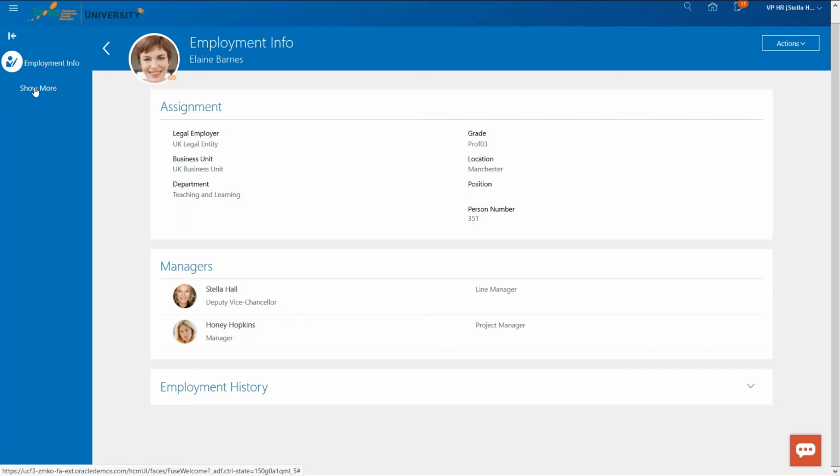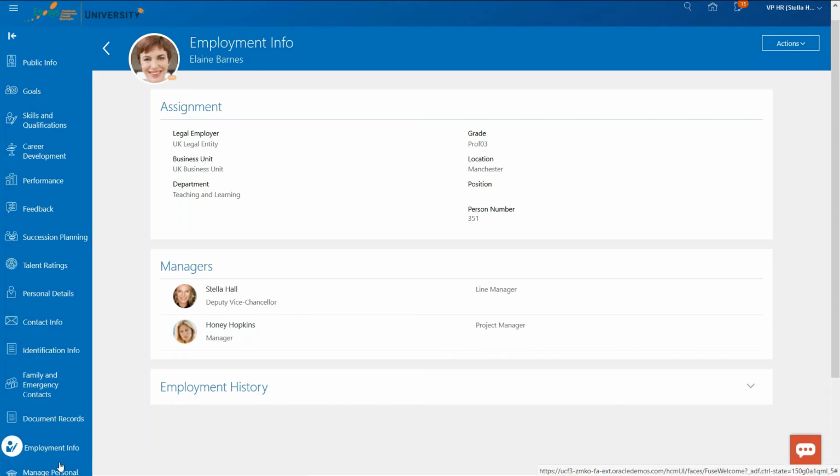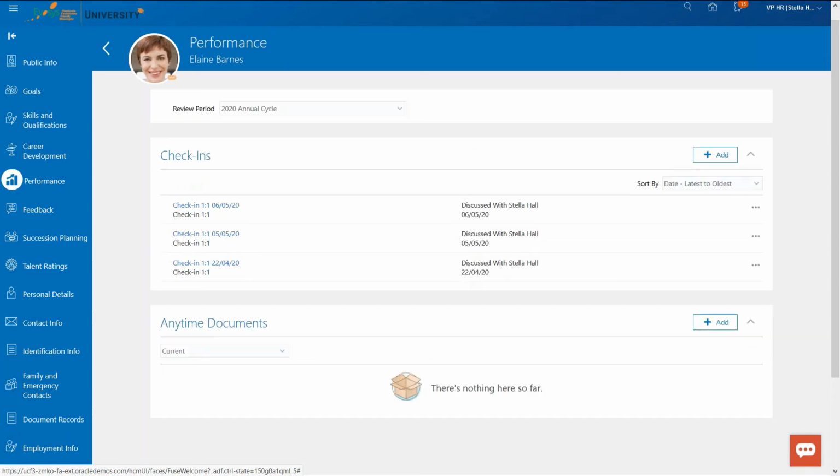So whilst I'm here, I can see more information about that employee. Again, this is restricted dependent on the role-based access that you have, so not all users will be able to do that. But like we saw just now, as Elaine, I can go in and look at performance, for example, and see here that I've got the check-in that we just had, the previous check-ins, and I can click on these and work with them.